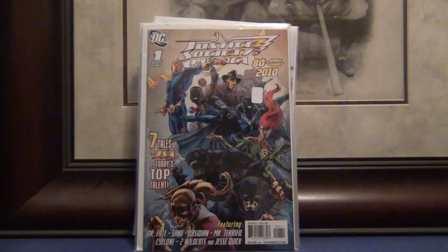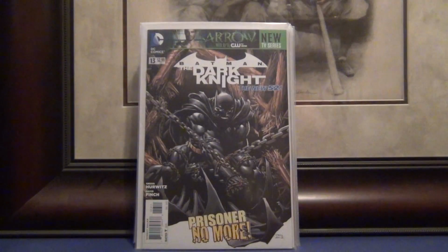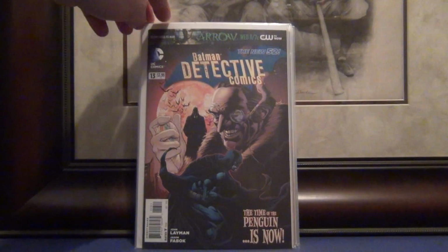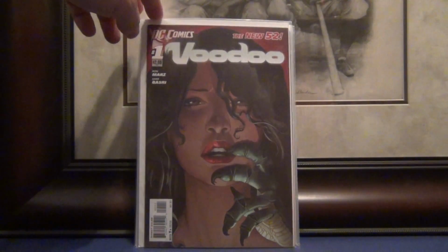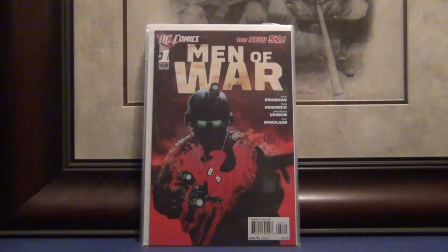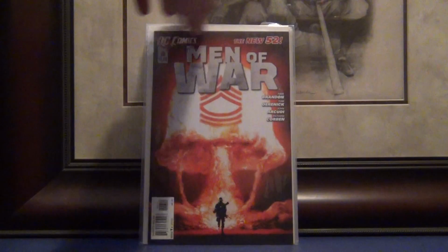51, and there's like an 80-page giant number 1. Got a Batman The Dark Knight 13, Detective Comics 13, Voodoo number 1. I don't know nothing about this one, but I picked it up. Swamp Thing number 0, Men of War number 1, 2, 6.